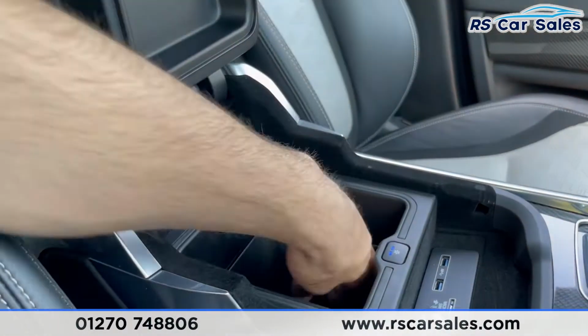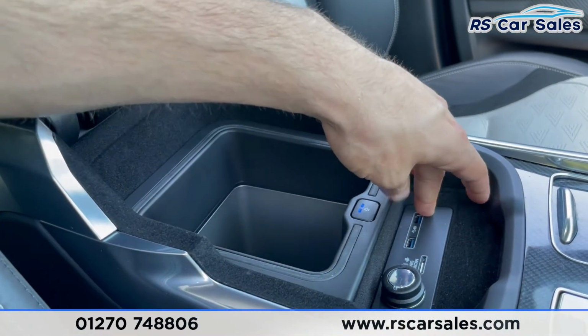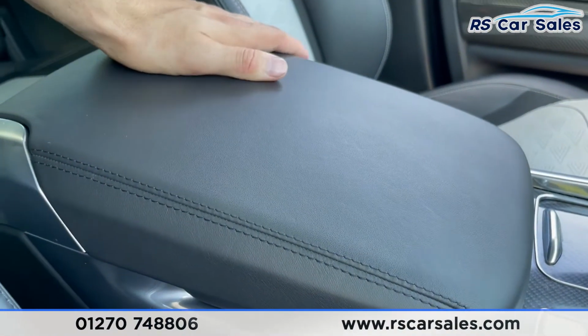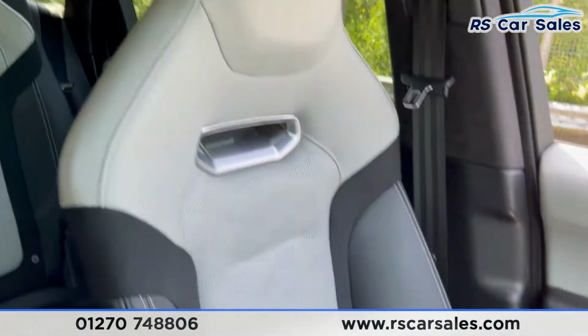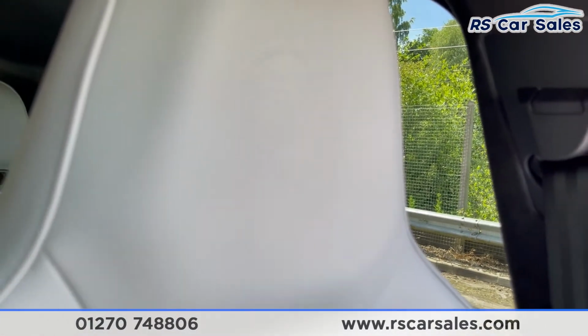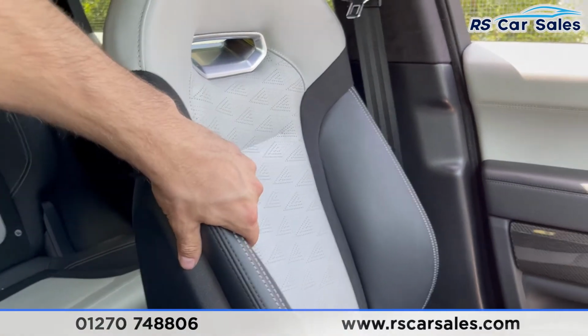Pop this open, you do also have a fridge in there, nice to keep your drinks cold. You also have two USB ports, 12-volt connectivity and SD card, SIM card slot there as well. Looking at the passenger's front seat, very, very comfortable seats indeed. Has the SVR embroidery just up there, again with the suede and the cream and black.